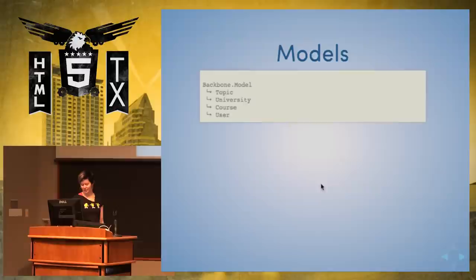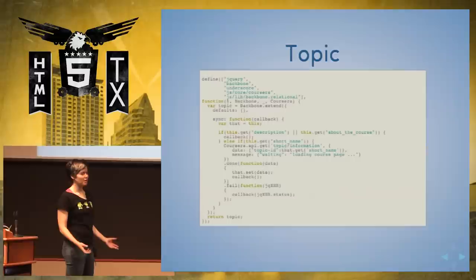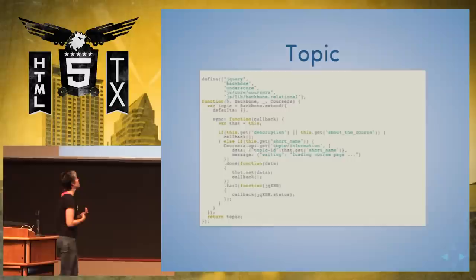So instead, we do have models, but in our models, we don't define a URL. We just made up this function called sync. And sync is a function that we expect to be on all our models, and sync will go out and do the API call. And you know, if it's HTML, it'll figure out what to do with it. And it'll just set the data of the model according to what gets back from the API.